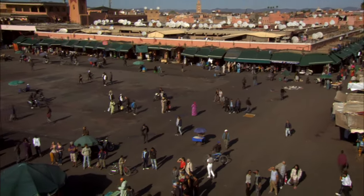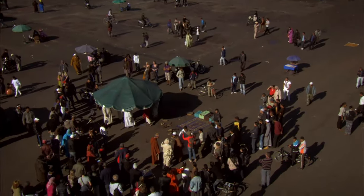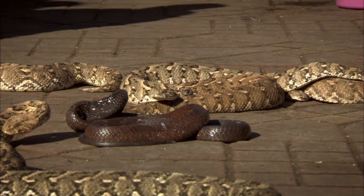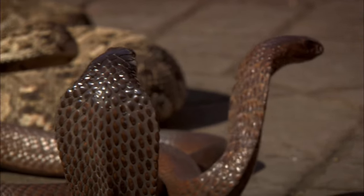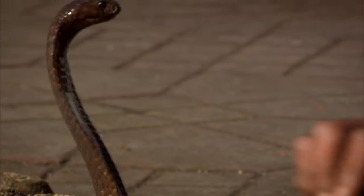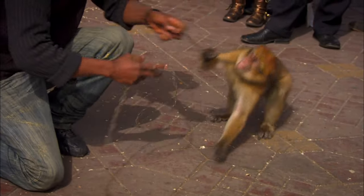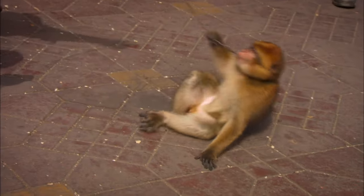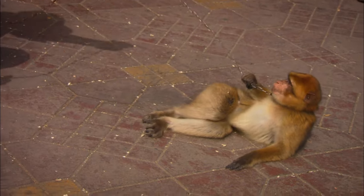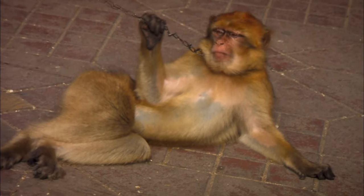How much longer will the snakes and monkeys be exploited in Jemaa el-Fna Square? Here, as elsewhere, secular traditions are gradually changed into lucrative business, and it's the snakes that pay the price. As for the Barbary macaques, its days are numbered. But may our views on captivity change, so that Morocco's snakes and monkeys can live in freedom for a long time to come.